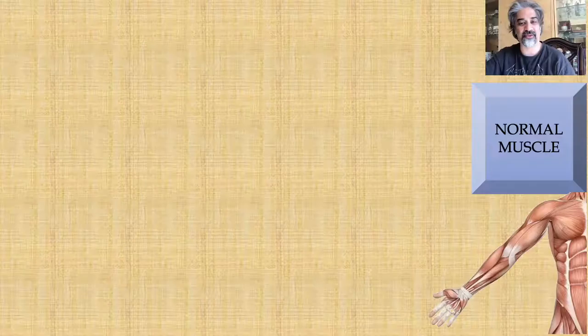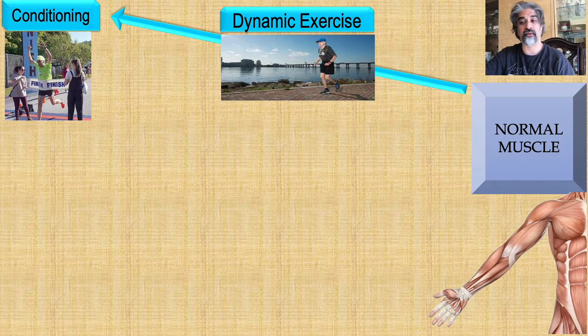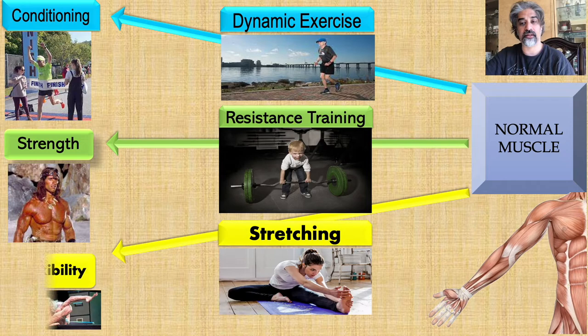In my mind, you have normal muscle the way I just described it for you. If you do stuff with it, you get stuff. And my goal is to define all of that for you in a practical way. Dynamic exercise will lead to aerobically conditioned muscles. Lifting weights and push-ups will lead to strength. And stretching will lead to better flexibility.